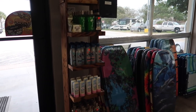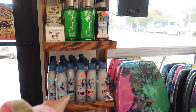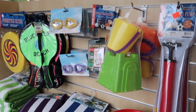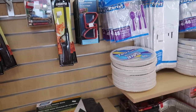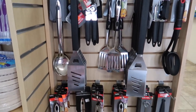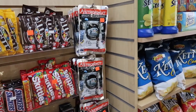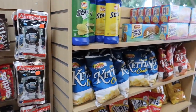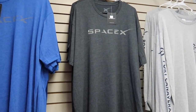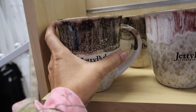Oh, look at it. They have all kinds of goodies. $11.99 for the Panama Jack. They got boogie boards, sand toys, little nets, firewood, propane cylinders, $6.30. So if you forget something, you could get it here. I'll show you a quick overview. Sun hats, shirts, $25. Pretty neat. Jetty Park mugs.